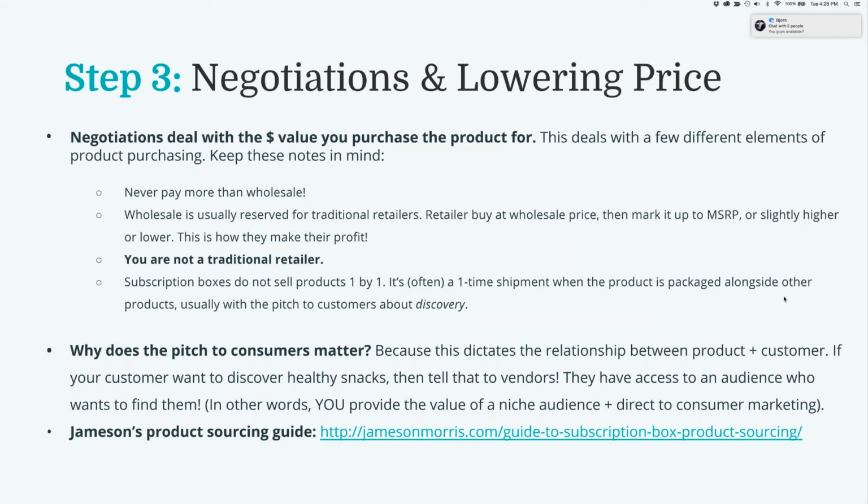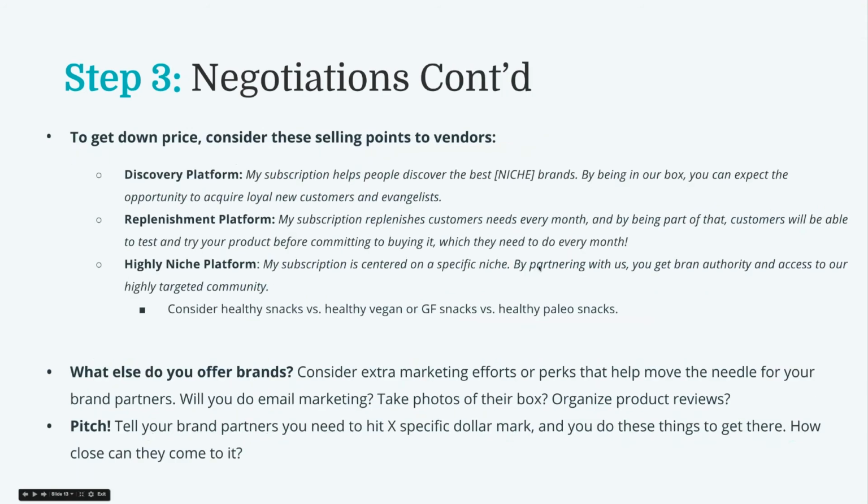I think actually on the next page here, I have some other, so here's the different platforms, and I'll jump back to the other screen in just a moment. But so for example, negotiations. If you're on a discovery platform, so my subscription helps people discover the best niche brands. Boom, here's your pitch. By being in our box, you can reach these loyal new customers who want to discover these types of products.